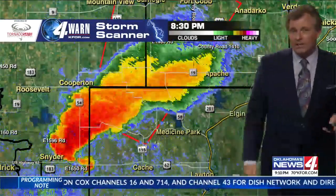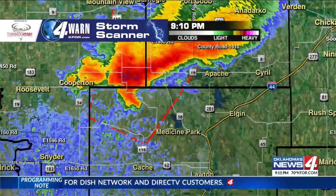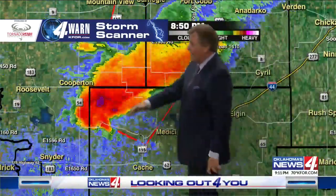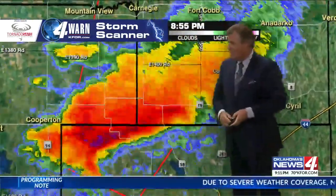If we have Mark Dillard, we could talk to him. He's been navigating around the mountains to the east of Cooperton is where he has been. And last time he joined us about 20 minutes ago, he was eastbound out of Cooperton. So the tornado warning very much continues there.